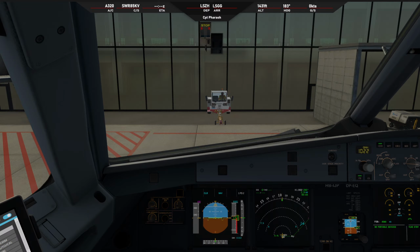Wizz 6 Tango Papa, confirm initial climb 5,000 feet. Initial climb 5,000 feet, Wizz 6 Tango Papa. Wizz 6 Tango Papa, read back correct. I'm right next door. Thank you.